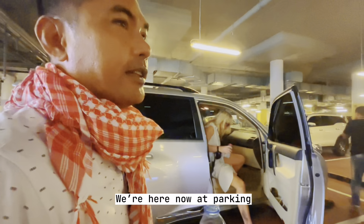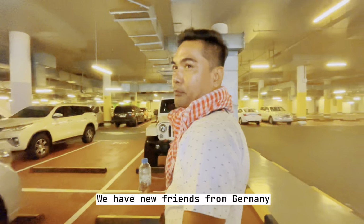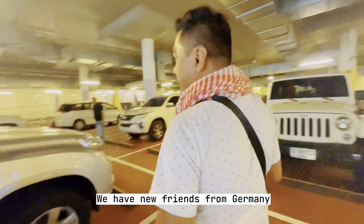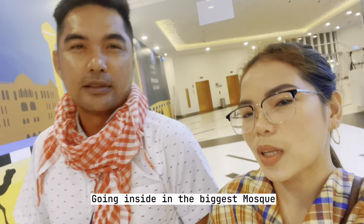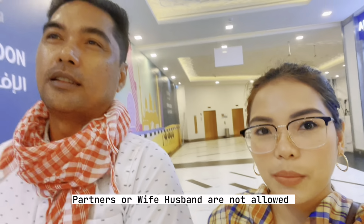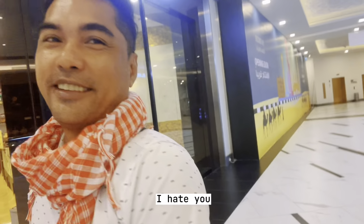Sa mosque parking kami. We are with friends from Germany. Pasok na kami sa biggest mosque. Bawal daw ang mag-partner, mag-holding hands. So, magkaaway muna kami ngayon. Ingat ako sa'yo. Galit ako sa'yo. Buti naman.